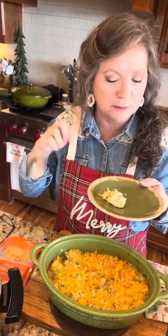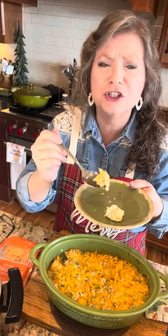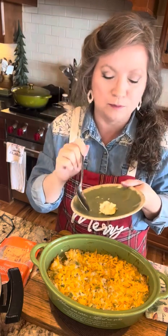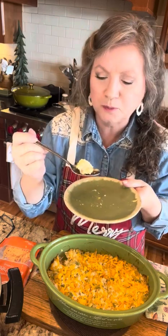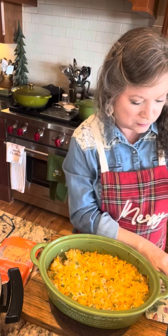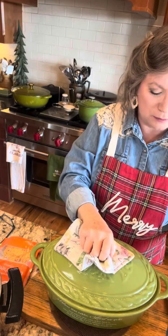Y'all, you cannot go wrong with this recipe. It is so creamy and good. Creamy goodness. Y'all, that sour cream does something good to all this. All right, y'all, one more bite. David's gonna be so happy. I adore this casserole. It's so simple.